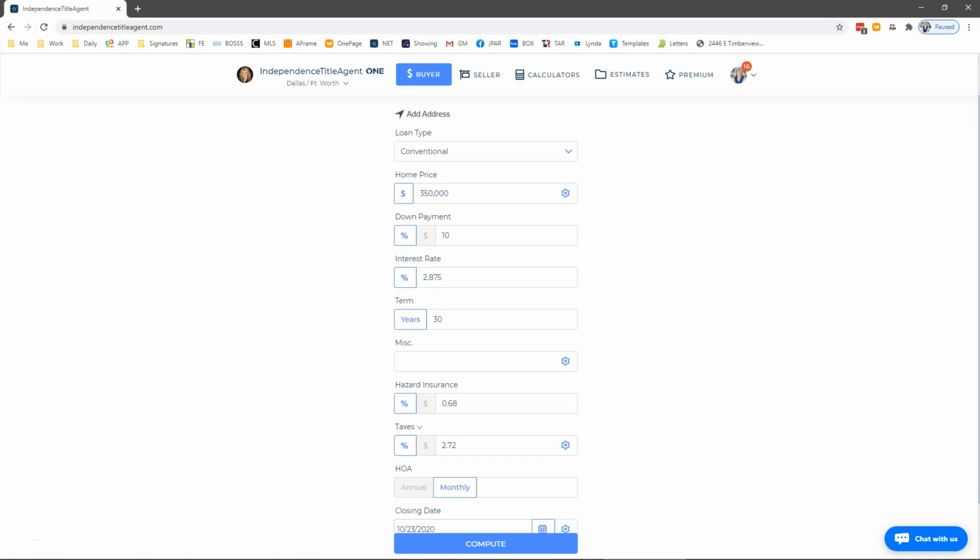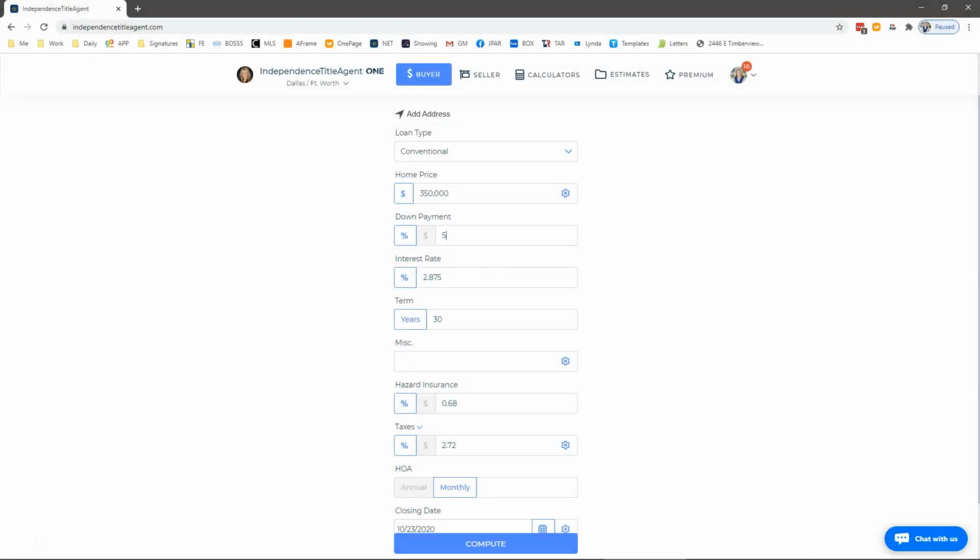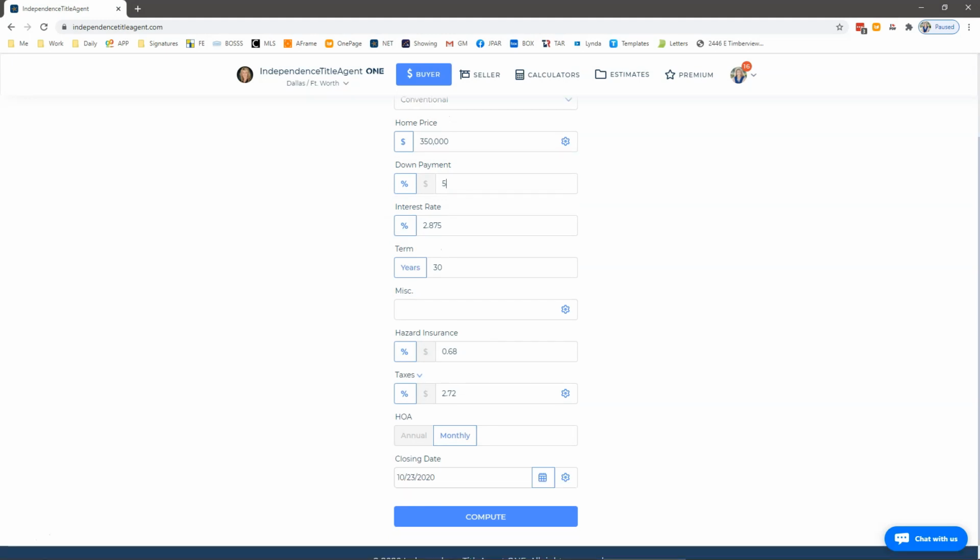So we've included a house at $350,000. We're going to go ahead and put a 5% down payment. Now you have the option, you can put a dollar amount, but I'm going to go with the percentage. I'm not going to mess with that interest rate. As soon as I do, it's going to change. 30-year term.